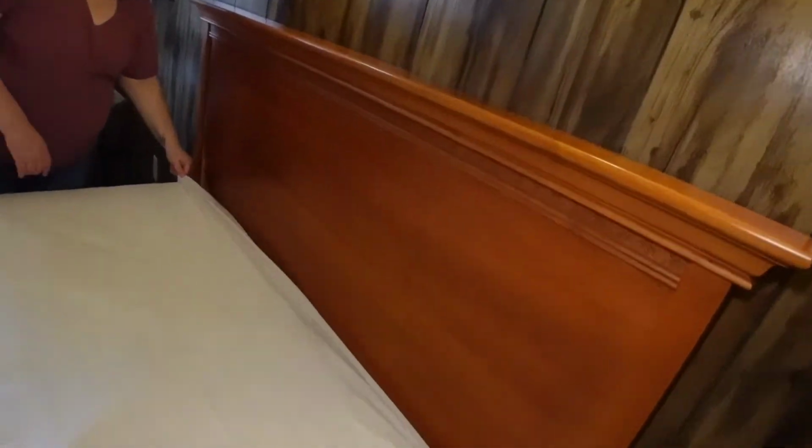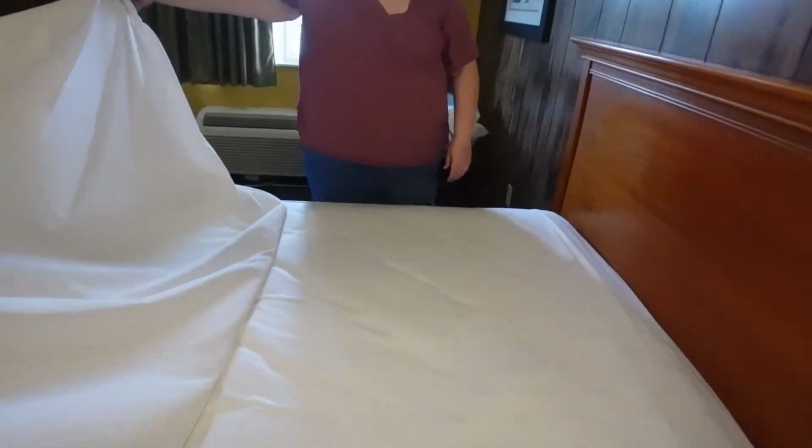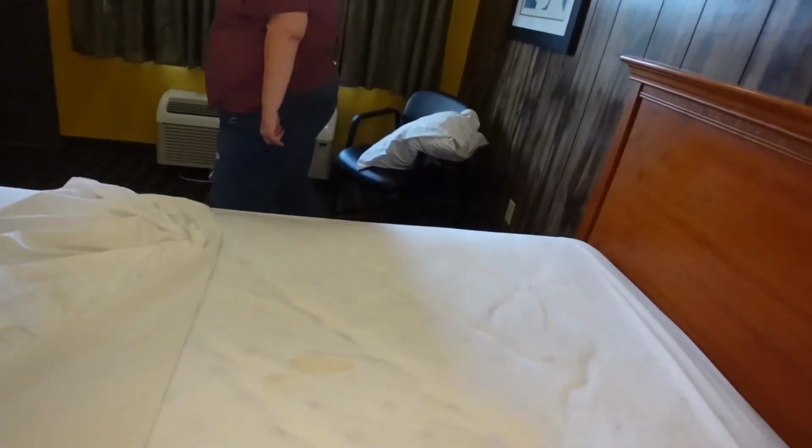All right. Next big thing we always check is double sheets. It's double sheets. Oh, what do we have here? You know what that is? Because I know what it is. That's blood on the bed. That's an ew.